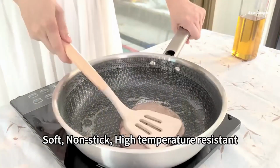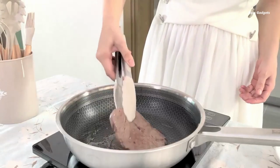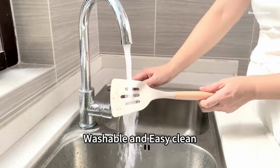Heat resistance is key in any kitchen, and this set delivers. Whether you're stirring a hot sauce or flipping pancakes, these tools can handle the heat without warping or melting.